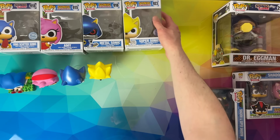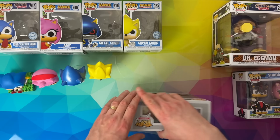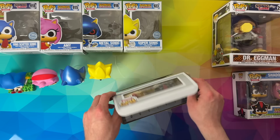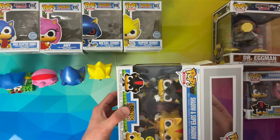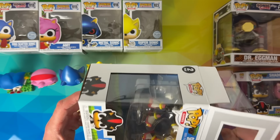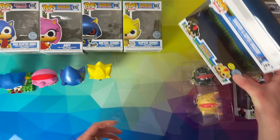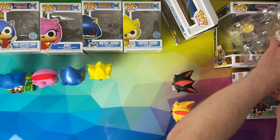Right, next we'll have a look at this double pack. So this is Shadow and Super Shadow. And I'll tell you something really amazing about the original Super Shadow that we had in a previous lineup in a moment when we get to it. It's quite tight for some reason. Oh, there's a bit of a back into that one. So a nice scene in the background there.